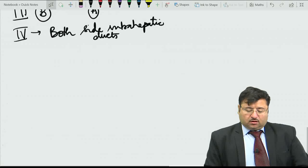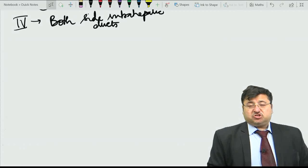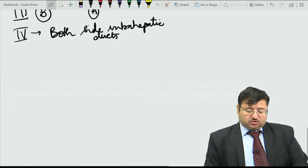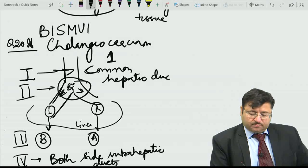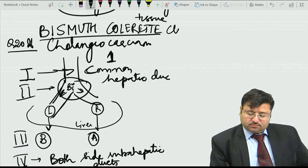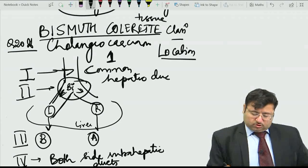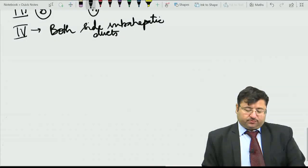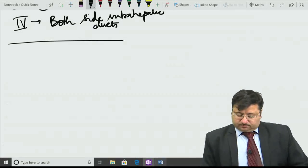So cholangiocarcinoma classification according to location, and the name of this classification is the Bismuth-Corlette classification. This is what you need to also know. Sometimes they might ask the name Bismuth-Corlette classification. This is based on location. So 1, 2, 3, and 4, 3 is A and B, right and left. So moving on to the next question.